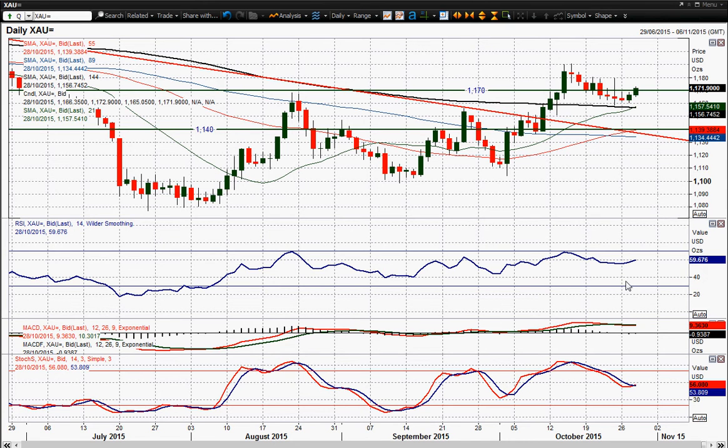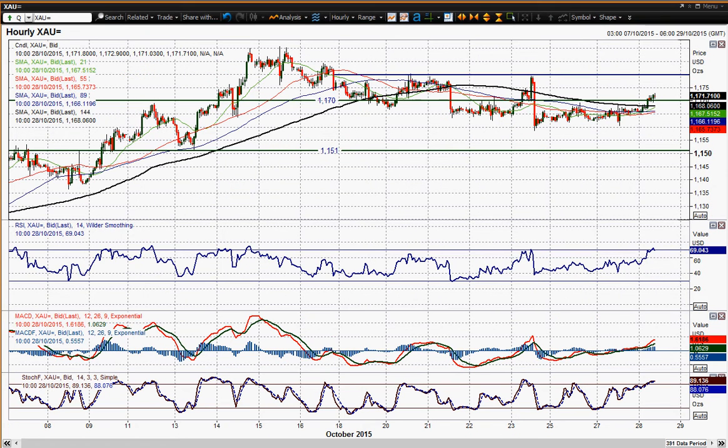Let me just very quickly talk about the momentum indicators there, because they've turned up. You've got the RSI, which has nicely turned up back towards 60. You've got the stochastics, which have stopped falling. You've got the MACD lines, which are nicely positive as well. So generally speaking, I think this is a pretty good development on this gold price.